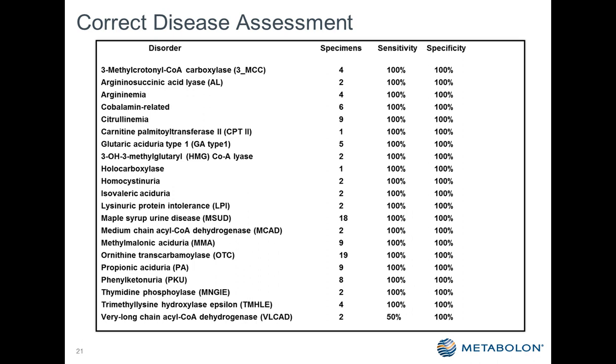From here, we worked with Baylor to develop our inborn errors of metabolism testing, showing that we were able to identify diseases in plasma samples for the most part. This included the identification of some diseases that traditionally required cerebral spinal fluid to be drawn from infants, and we were able to identify the disease using only the plasma sample from those infants.